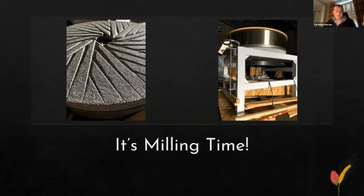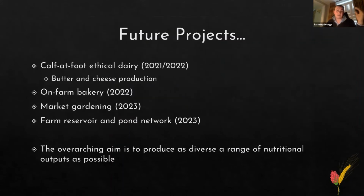And I've got lots of other future projects in the pipeline as well, because otherwise life would be very boring. So these future projects, a Carfoot Dairy. I actually went and visited Rebecca Mayhew at Old Hall Farm in Norfolk yesterday.